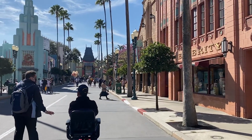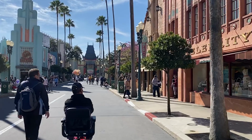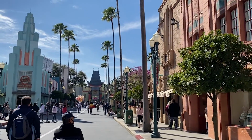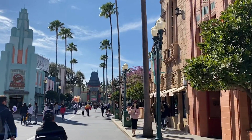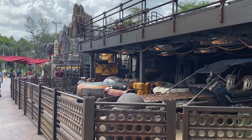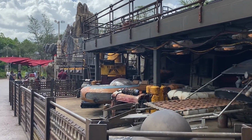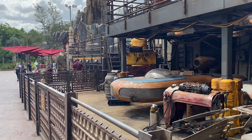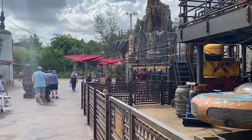And last but not least, guests can hold one lightning lane reservation at a time for the Disney Genie Plus, and then one individual lightning lane at a time. And the exception for the Disney Genie Plus is if your lightning lane is more than 2 hours away, once 2 hours passes, you can essentially make another individual lightning lane reservation. So let's start to jump into the attractions.